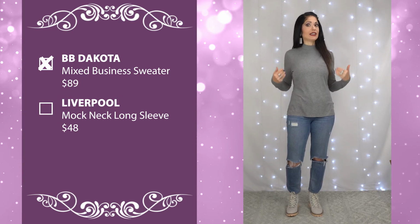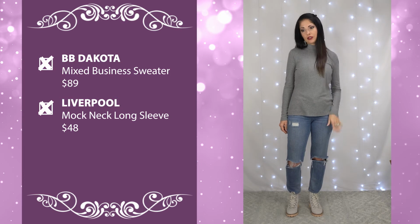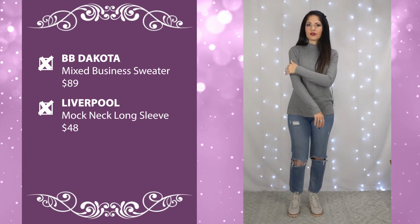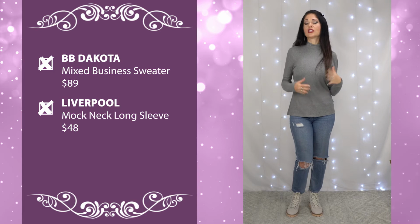Like I said, it's not my style. Absolutely not. But it is a good price. $48 is a very, very good price for this top. The sleeves are not too short. It's very soft. I feel like I'm choking to death. So if you can handle that, I would recommend it. It's a good layering piece.